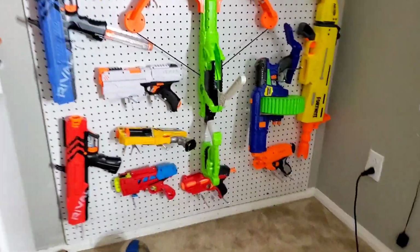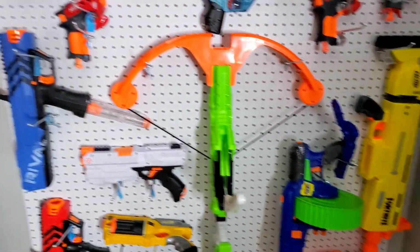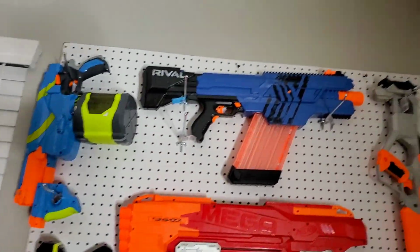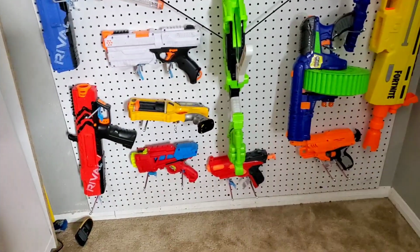The finish. Look, I'm putting this car in here. Nerf guns galore. I'm putting my look over here. This looks really good. This is a really good setup for Nerf guns.